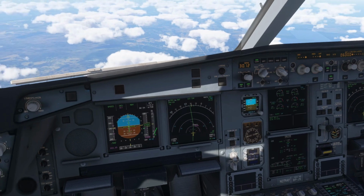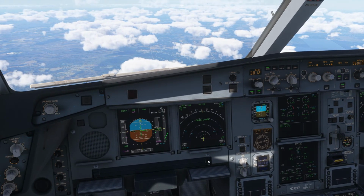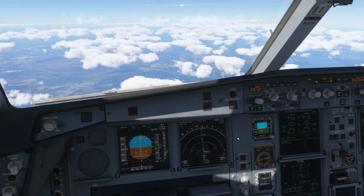Traffic UBS 2344 lining up runway 35 left at Delta Atlanta traffic.